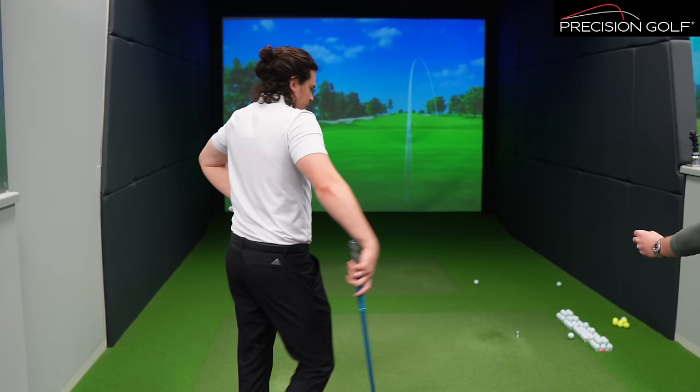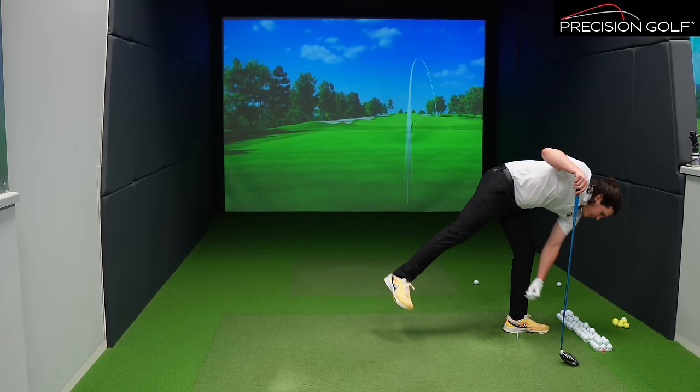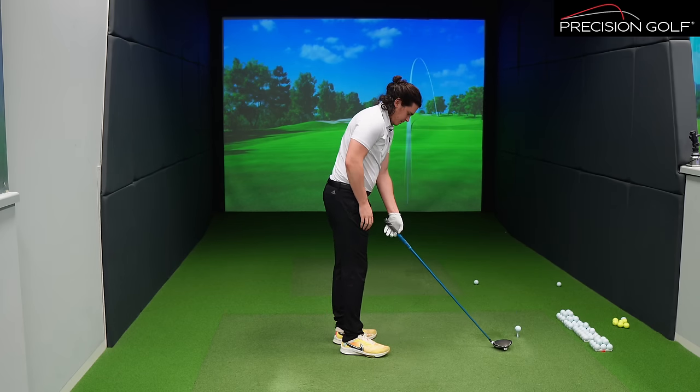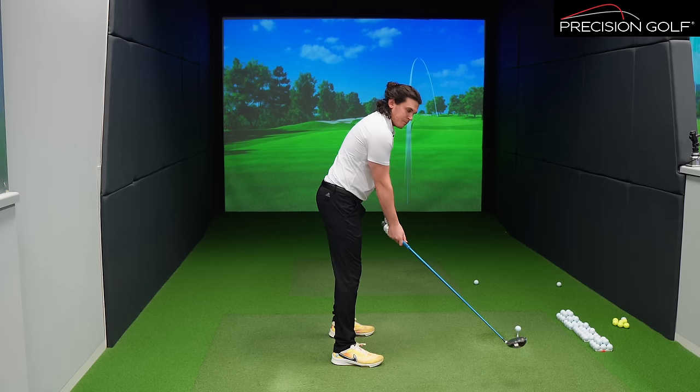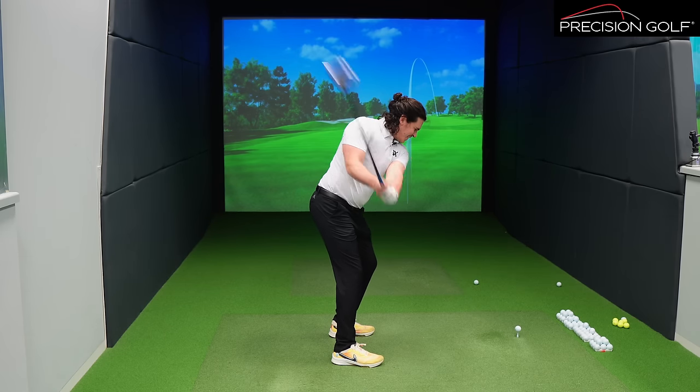Awesome. Let me try and hit a few straight ones then. I'll have as many as you need to feel suitably limber. Naturally right-handed? I'm naturally left-handed. Ah, right, okay.